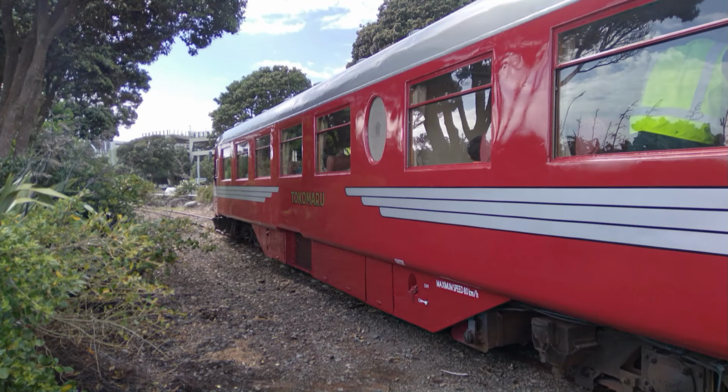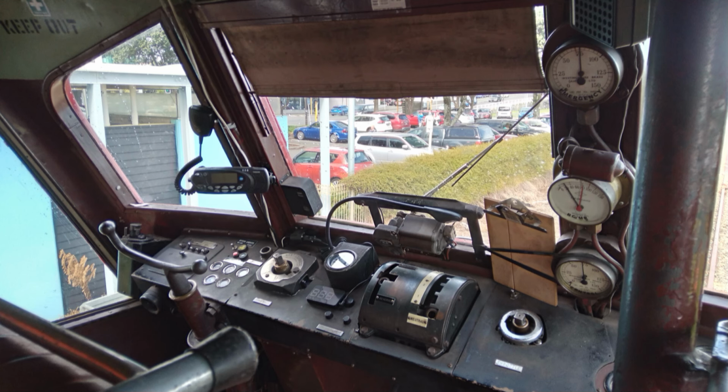RM31 arrived back from Inglewood with 13 minutes to spare before her next run. Passengers were exchanged reasonably quickly, and there were a good number of punters on board for the second run, to the point where the railcar was nearly full.